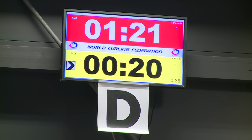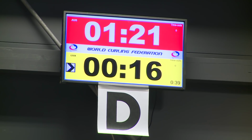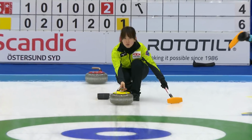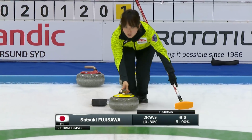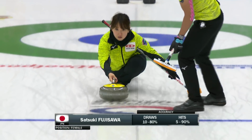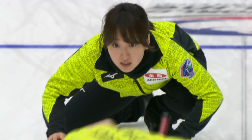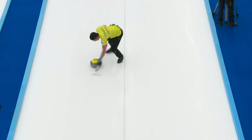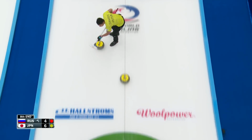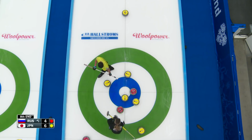It's 20 seconds. This is where Fujisawa's experience comes into play. She'll know how much time she needs in the hack. Having a last look at the clock. No, she's good. But heart does race a little bit in this type of situation. The hit and roll is the call. Does not curl.